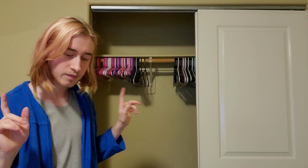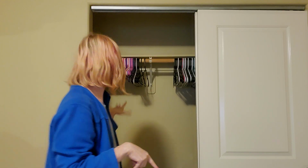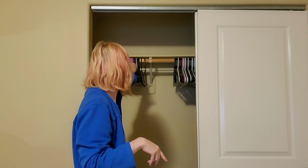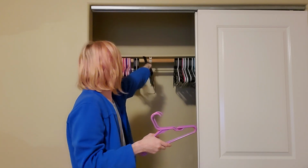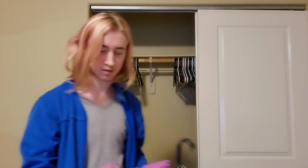Okay. Now the question is, would more tall hangers fit in there, or do I need to switch over to the short ones? Let's see. Okay.